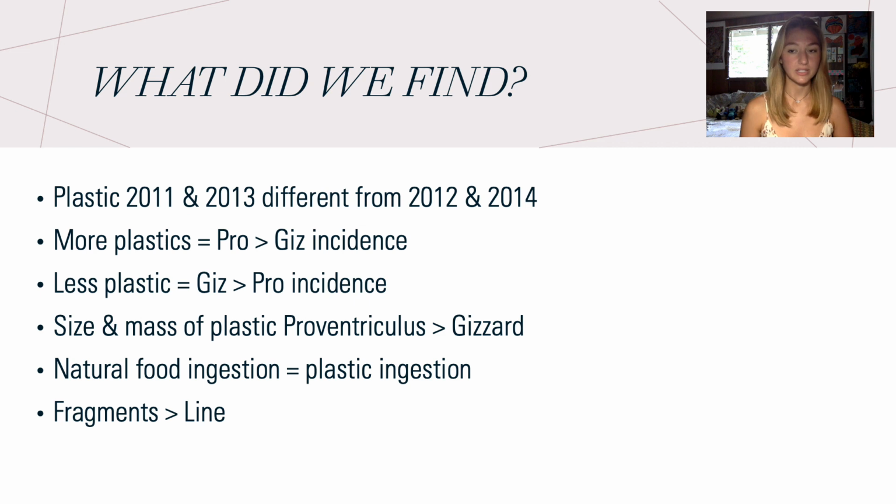We also found that in years with more plastic, the incidence of plastic in the proventriculus was significantly higher than in the gizzard, whereas in years with less plastic, the gizzard had a higher incidence. This is most likely an indication that the gizzard has a higher retention of plastic, so as plastic started to leave feeding environments in 2012, their incidence remained in the gizzard and subsided in the proventriculus.